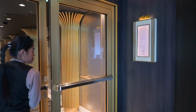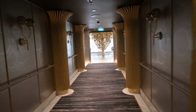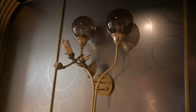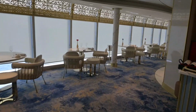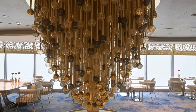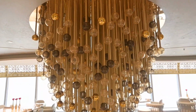Actually, I get to look inside Enchante. Oh, this is quite the hallway. Wow. Oh, Lumiere. Oh, wow, that's amazing. We use a Murano glass from La Preciosa company. It looks like it goes up higher because of the reflection. Yeah. Wow.